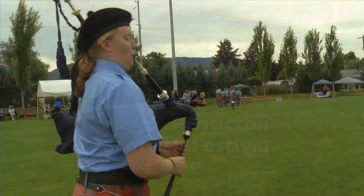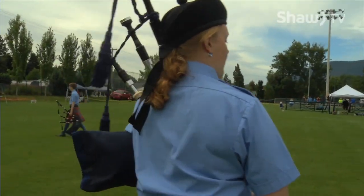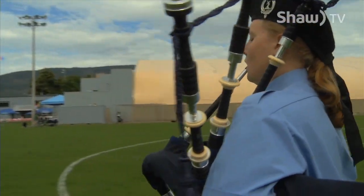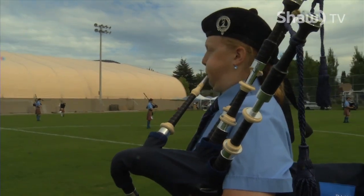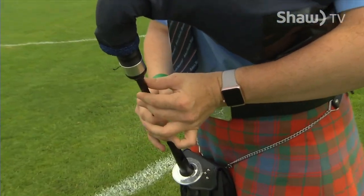You just couldn't help but hear the skirl of the bagpipes if you were anywhere near the Penticton Scottish Festival. Piping and drumming competitions are a major component of these Highland Games. Visiting from Burnaby and taking in the whole cultural experience is Craig Rodriguez, whose daughter Lauren is competing.